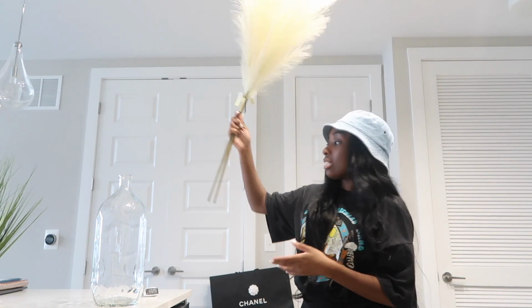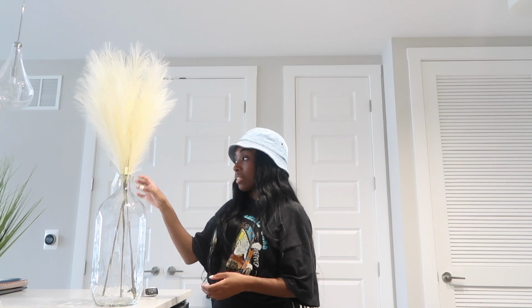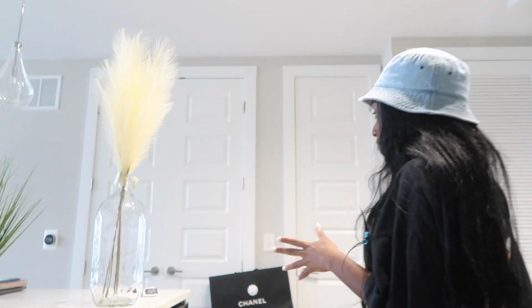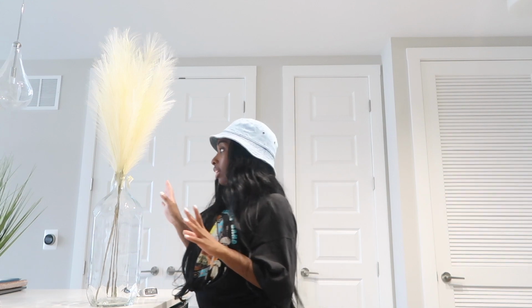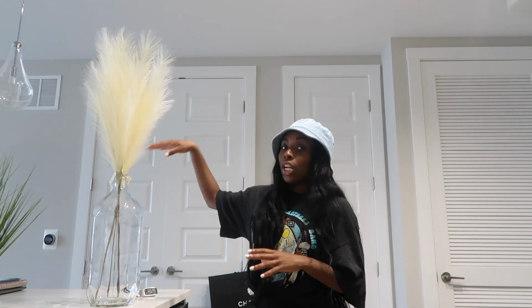So I'm gonna put this inside of this vase. This pampas grass, guys, this is expensive. It was $8 each. Oh my God. I was like, that's a lot. But it looks super, super cute. You guys can see, like, I really like this. I'm gonna put this on one of my little accent tables that's in my living room. So cute, I've been looking for it. So I feel like these four pieces look good enough, but you guys let me know if you think I should add another piece in the vase for more fullness, because if so, I'll get some more.